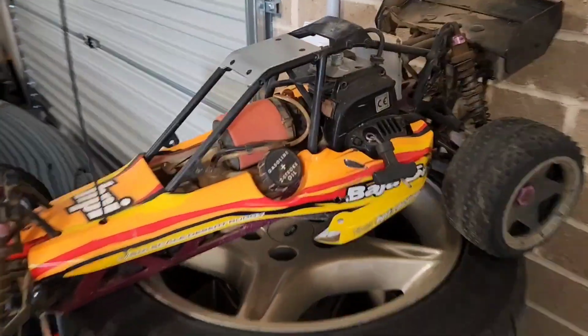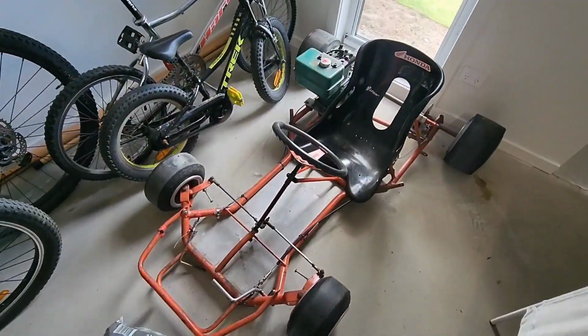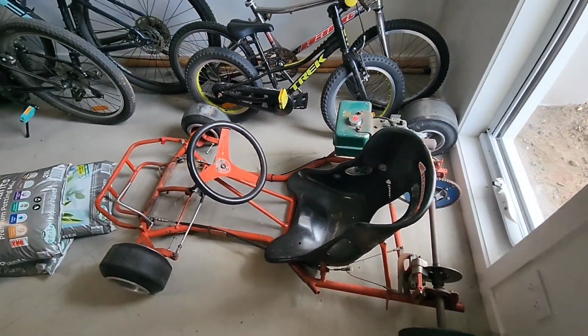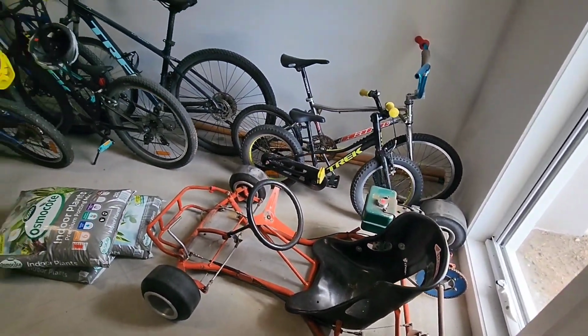Might have to do another video on this thing too while we're at it. Now that I've finally cleaned up the garage, I found my old go-kart. Look, it was under all that mess. So get this thing started up and do another video on that. But yeah, a bit more to come.